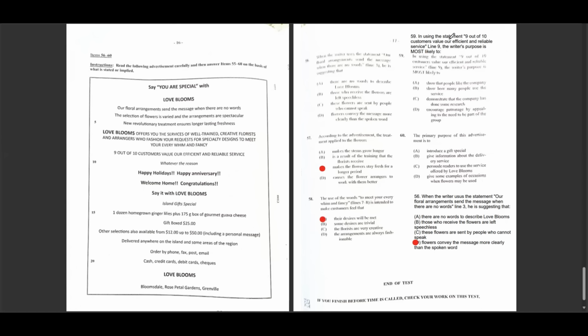So 59, in using the statement, 9 out of 10 customers value our efficient and reliable service, the writer's purpose is most likely to. So this was in line 9. So you have this here. 9 out of 10 customers value our efficient and reliable service. So by saying this, the writer's purpose is most likely to what? Show that people like the company, show how many people use the service, demonstrate the company has done some research, or encourage patronage by appealing to the need to be part of the group. Our answer here will be option D, right? By saying 9 out of 10 customers value our efficient and reliable service, you want to encourage persons that, okay, they need to be a part of these 9 out of 10 people that are getting all of these benefits there. So you want to encourage patronage by appealing to the need to be part of the group, all right?